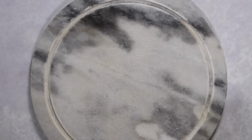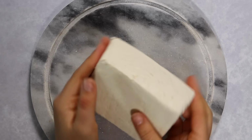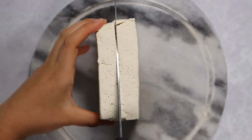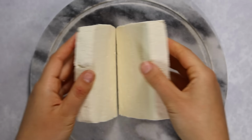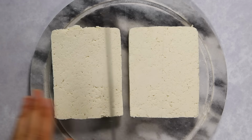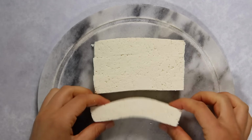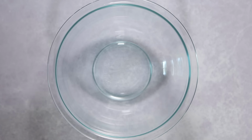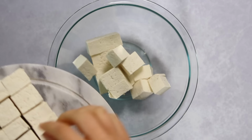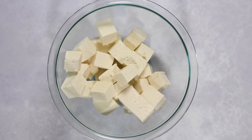But after you have removed all that extra moisture from the tofu, we are going to slice it. So I like to make pretty uniform cubes, and the first thing I do with my block of tofu is to cut it in half, and then I take each of those halves and I again cut them in half, and then I cut those halves in halves to make 4 even strips, and then I flip it, and then I cut that again into 4 even strips. So you have some nice uniform cubes, and they all cook pretty evenly once you put them in the oven too.